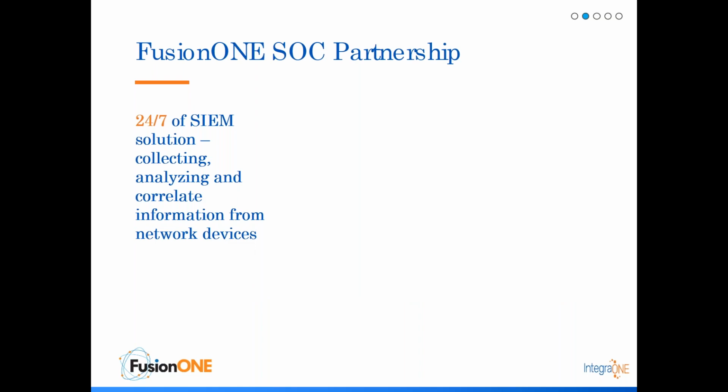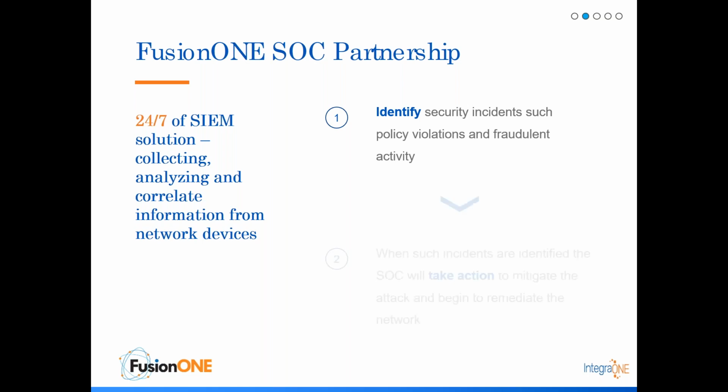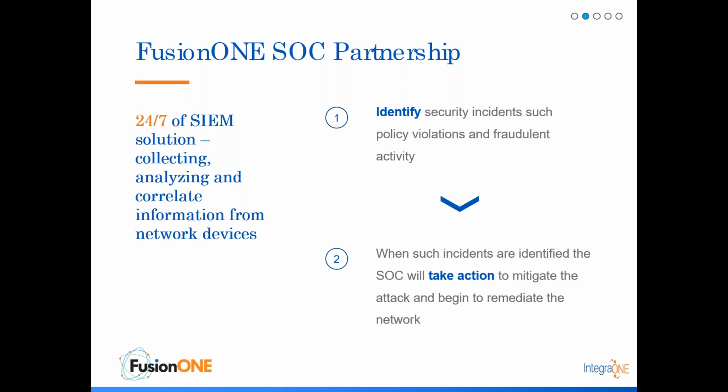So what we're doing is we're taking those logs and we're pumping them through a SOC. We have a partnership with a SOC that's out of the southeast of the United States, and they put knowledge into our SIEM and pull it out as well, identifying security incidents such as policy violations and fraudulent activity, things that are different from the norm. And when these incidents are identified, the SOC will take action 24/7, 365 to mitigate that attack. And in a couple slides, I'll show you what specifically that means.